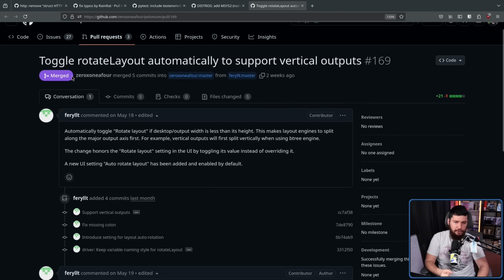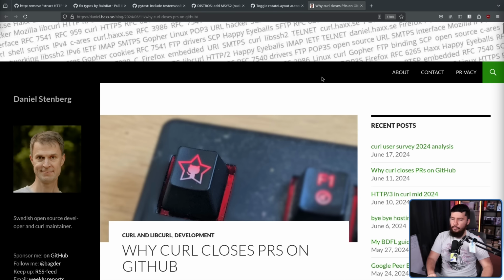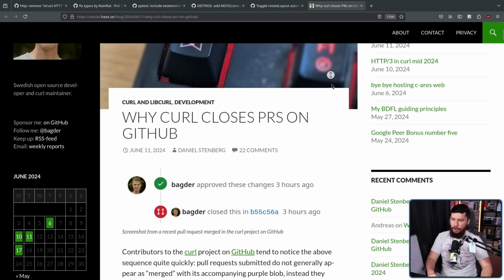And you can also easily search through the GitHub UI to easily find things that are marked as merged. So what's the deal with this approach? Why not just do it the GitHub way? Like, why do it in this weird external fashion? Well, recently, Daniel Stenberg, the developer of curl, put out a blog post explaining why. Why curl closes PRs on GitHub.